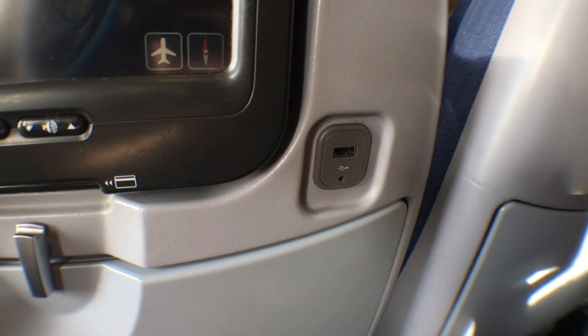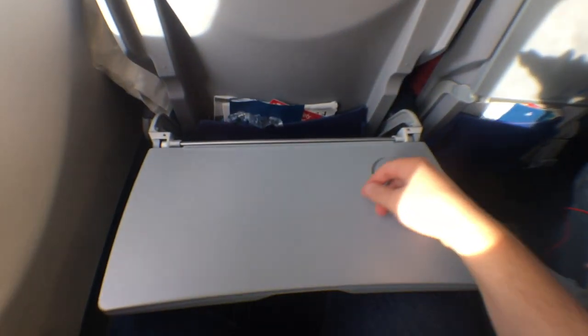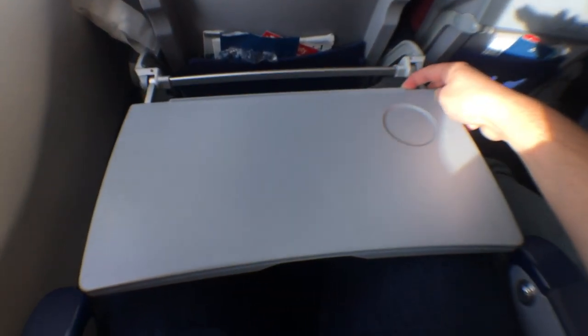The seat does include a USB port. The tray table is pretty large, and very important here in economy comfort, it can be pulled a few inches towards you.